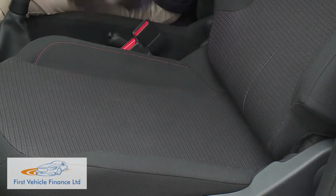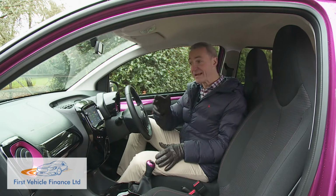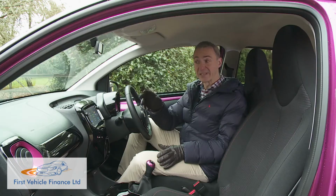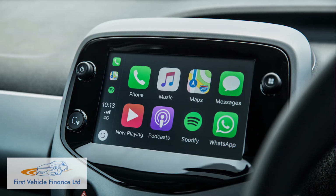The main change kicks in towards the top of the range, though, if you can stretch to a variant like this one, which upgrades the 7-inch X-Touch centre dash infotainment colour touchscreen to display audio status. That means it'll be kitted out with voice control and Apple CarPlay, Android Auto smartphone mirroring.